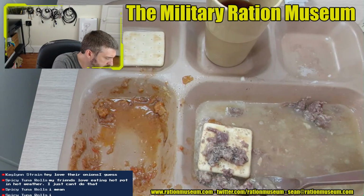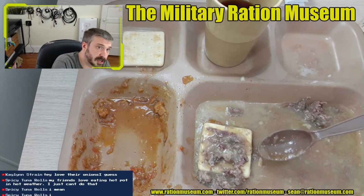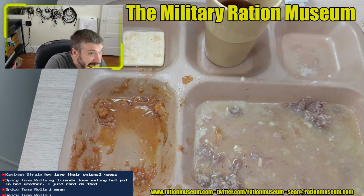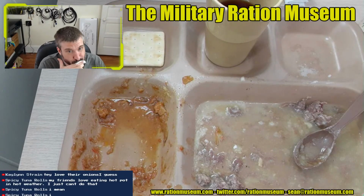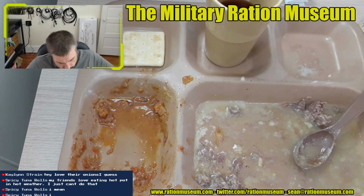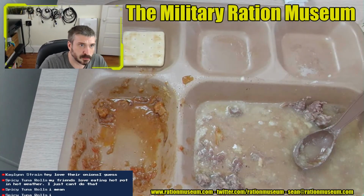Like I said last week, 3 years is pushing it a little bit for any Russian style canned ration. You know, ours tend to last 10 plus years, but we're the exception.